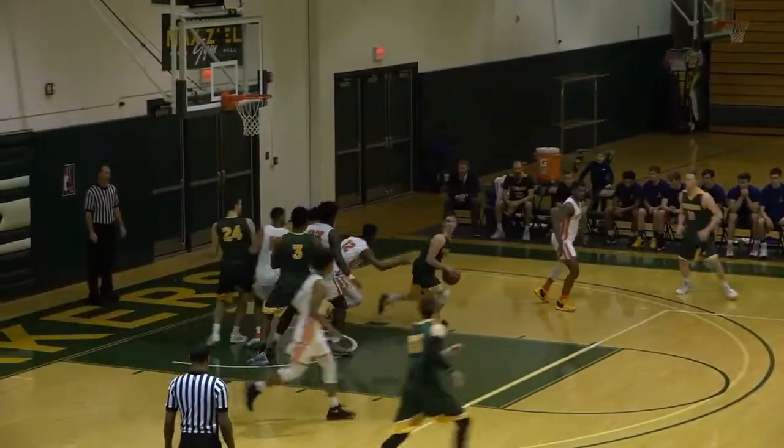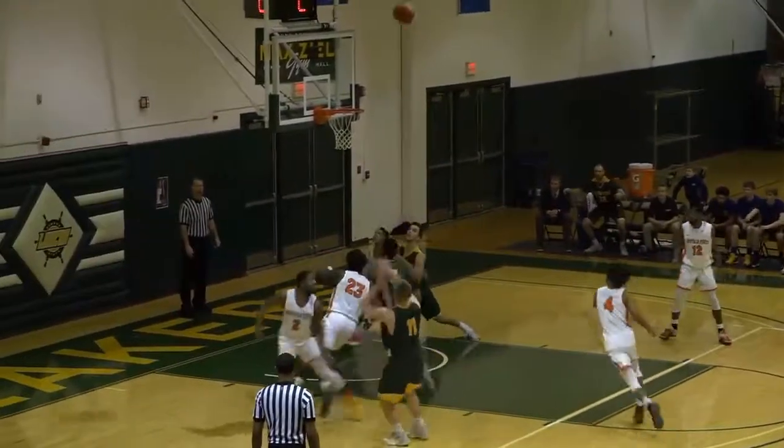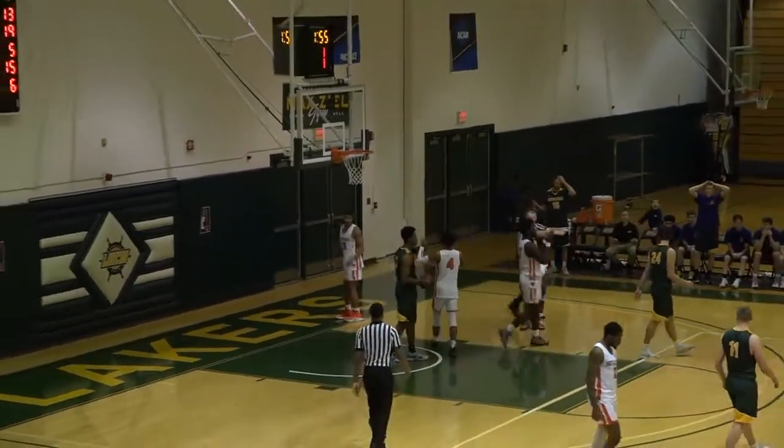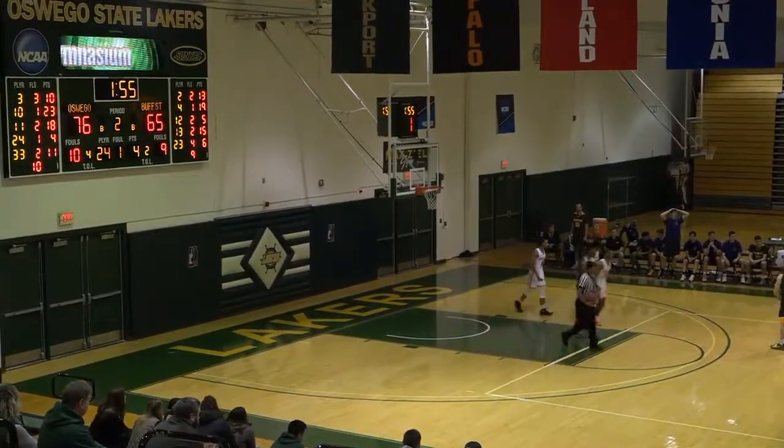Driving in now. Still driving. Spins. Looking outside. Finds Brandon Gartland. Shot clock at 3. Gartland with the left. Pulls up for 2. No good. Darudovic on the offensive glass. They're going to blow it dead for an over the back. And it'll go back to the Bengals. Wow.